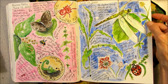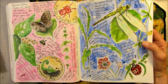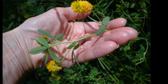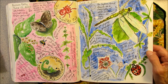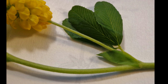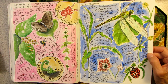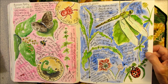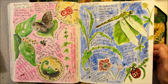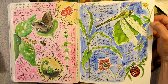I was watching a plant over on the sand mound that I thought might be sweet clover, but it turned out to be a hop clover. And I made an extra little note down here about the stipule. The stipule on the hop clover is a little leaf-like structure that is as long or a little bit longer than the stem of the leaflet. This hop clover had 3 leaflets that were all just about the same size.